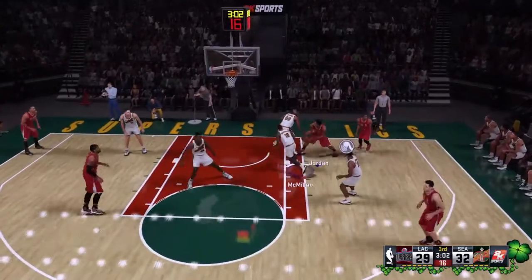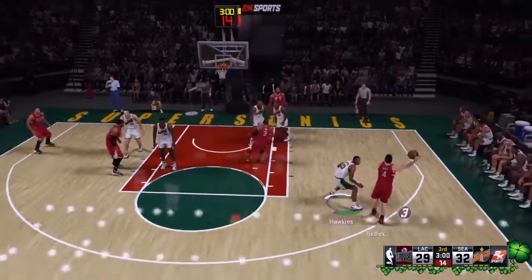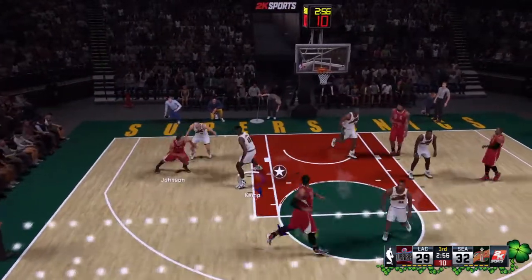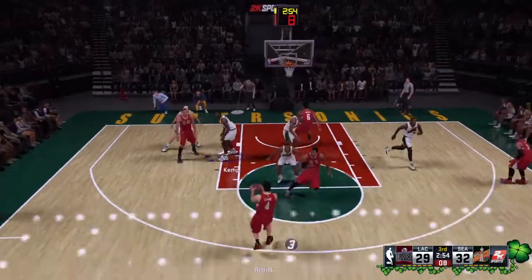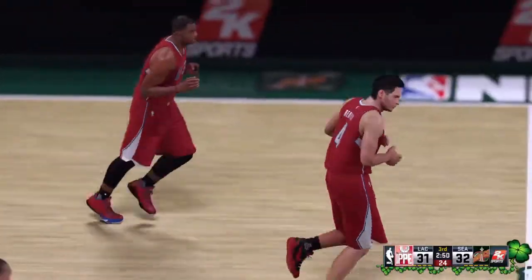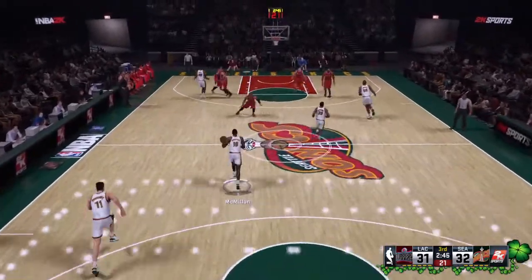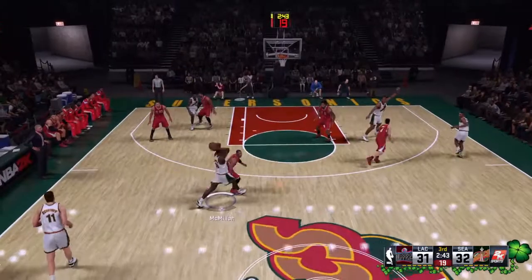And it's Paul penetrating, and they double up Jordan. Smith dishes to Johnson. Kicks it to Redick. That's in there. Johnson with the assist. Redick's got his first 2 points of the night. You know, looking around, he knew one of his teammates was going to be open when they hit him with that double team, and he took advantage.